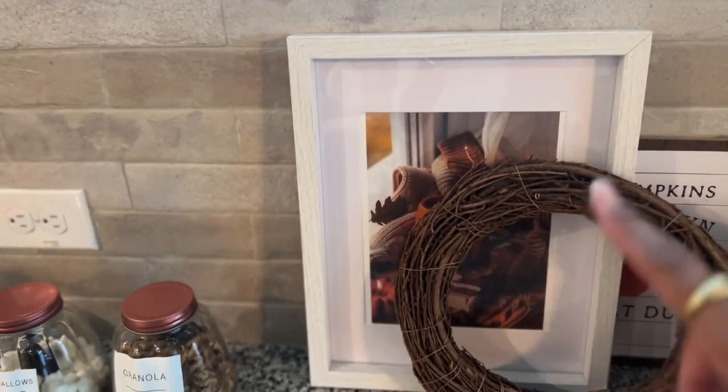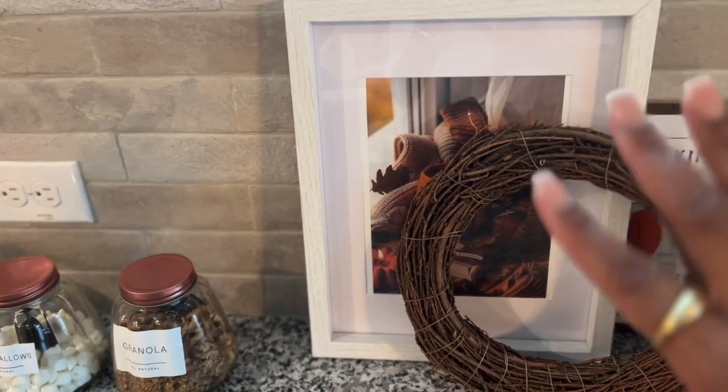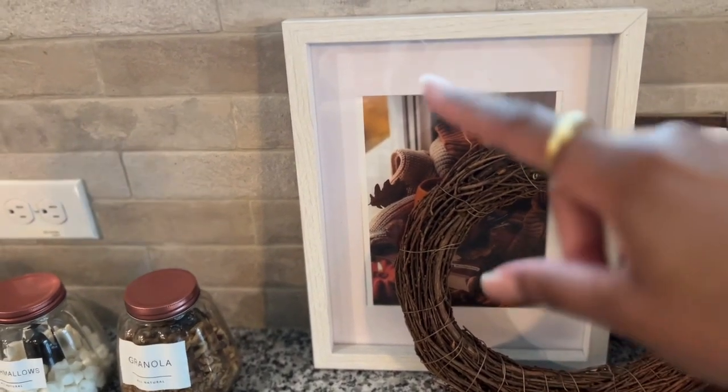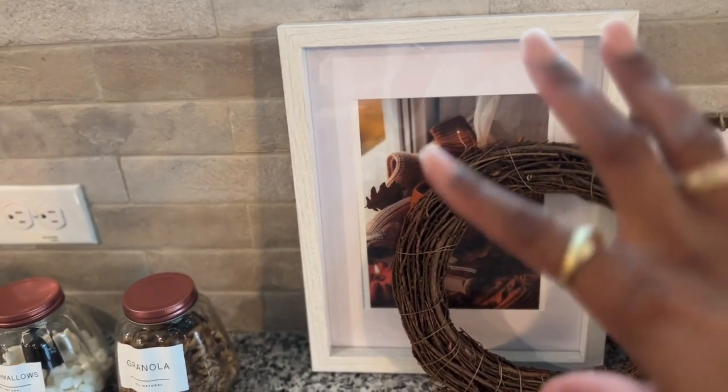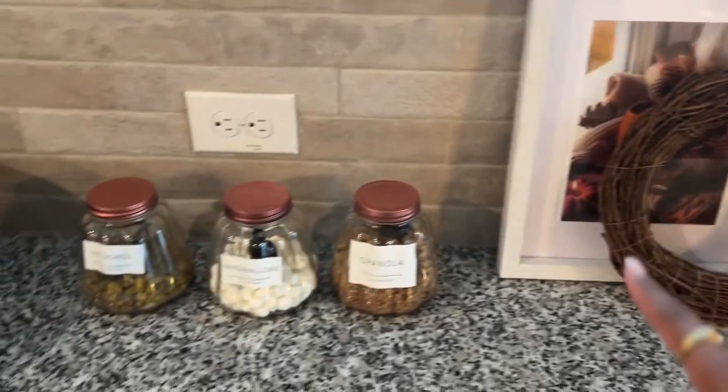And the frame, where did I get this frame? I think I got this from Home Goods. It was on clearance. And I just put a picture inside, so every season you can just change the picture out. I got the picture off of Pinterest.